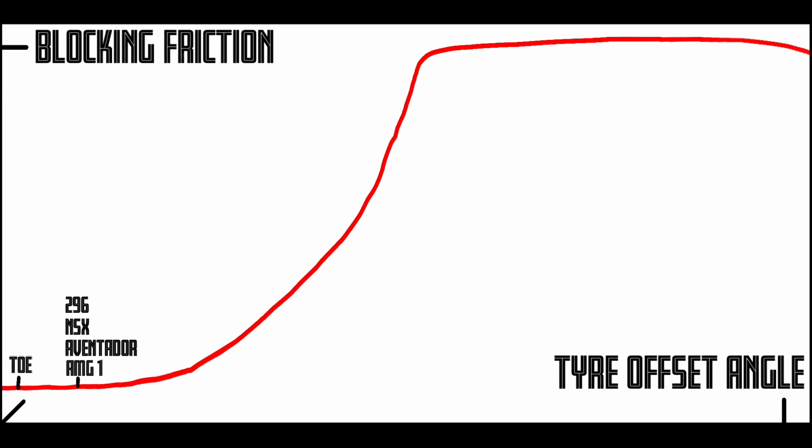The first few legends, the 296 and NSX mid-rear engine cars, rear-wheel drive, so they have almost zero friction. The Lamborghini Aventador, even though it is a mid-engine car, not mid-rear as a 296 or an NSX, has the same amount of blocking friction due to the opposing rear wheel steering that rotates the rear wheels for you. The AMG One here also, the masterpiece that I'm going to talk about in a future episode, is also right there. They are such well thought through, great balanced cars, all these that I've mentioned. They hardly produce blocking friction.